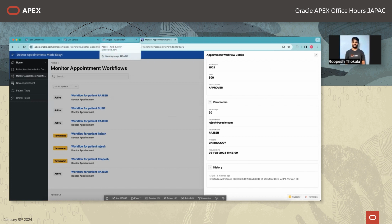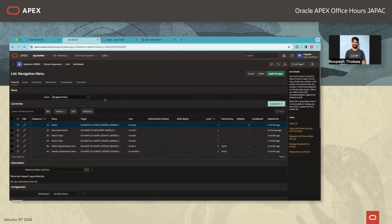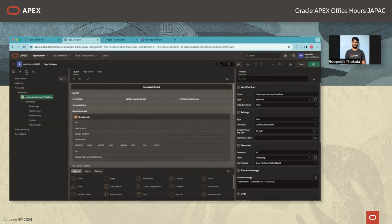Okay, now let me go back to the new appointment page, and I'll try to edit it. Page 5. This is my page designer. You can see I have created a form here. This is my form and submit button, all these things. I'm not going to talk too much because everyone knows here. Let me go to page process. I can click on the process that we have.